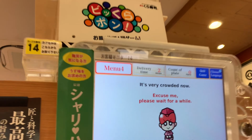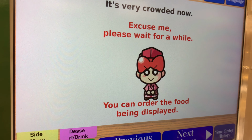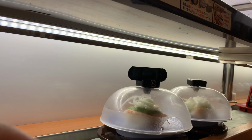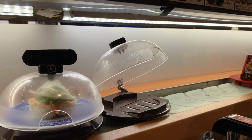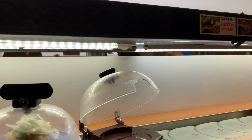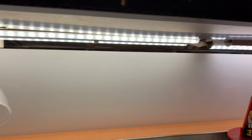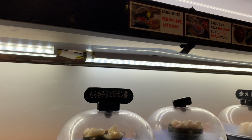It's very crowded now, but excuse me, please wait for a while. You can order the food being displayed. Foods are being displayed like this one. Show us how to get it. There you go, just slip up the plate. So if you decided to pick some food from the carousel, that's how you open it. Especially when you're so hungry.